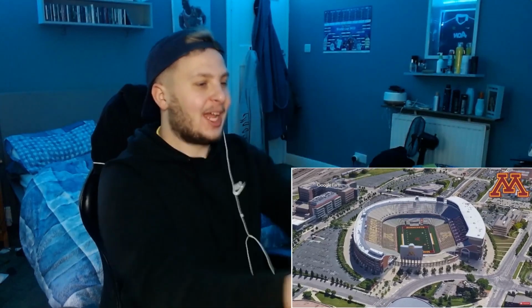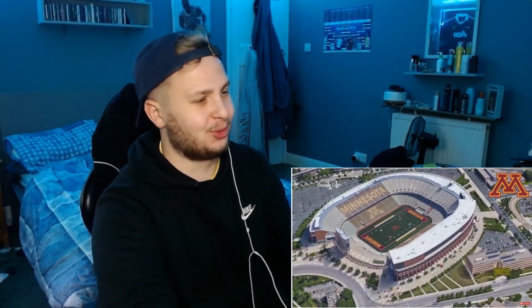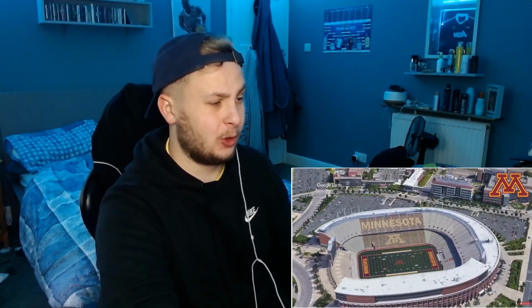And finally, TCF Bank Stadium, home of the Minnesota Gophers. Another newest stadium in the conference. It's just circular, although you might not be able to tell just by looking. Oh, that pitch looks really crispy as well. There weren't really any designs quite like this in the 1920s. But I do like a good pitch, mate.